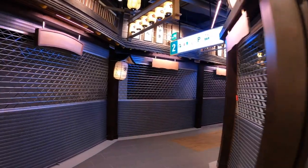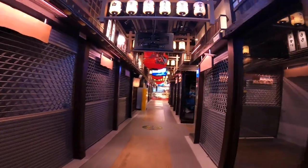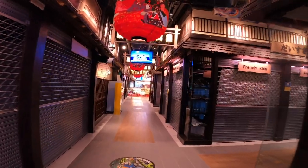Most of these shops are empty as well. So if anybody did want to start a business up here, they certainly could, especially any sort of Japanese restaurant. It's a very good business opportunity. Wow, this is super forward thinking from Thailand yet again. Look at this shopping mall.